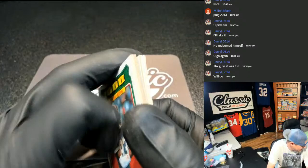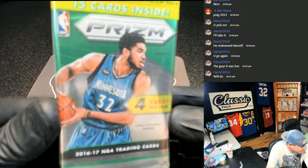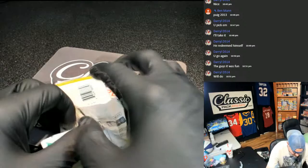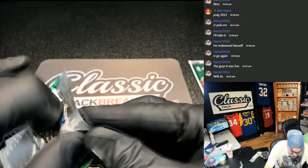All right, so Prism. 16. Wow. 16 Prism, guys. 2016 Prism basketball. Same but different, we're going to say. Different also, these have the Starburst. Not red, white, and blues. Ben Simmons, the big dog here. Let's hit a Ben Simmons silver. Alrighty. Here we go. Good luck, Ben. Ben looking for Ben.